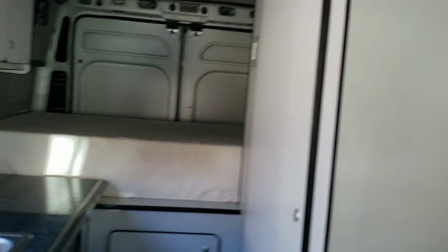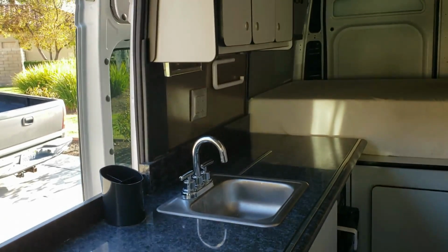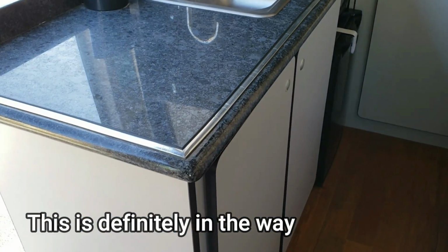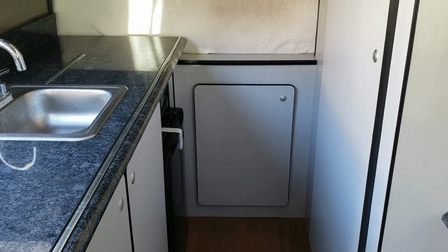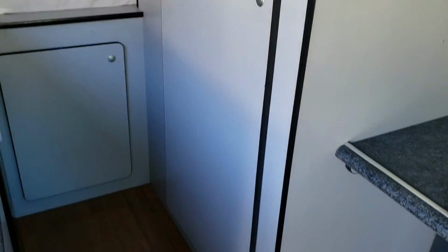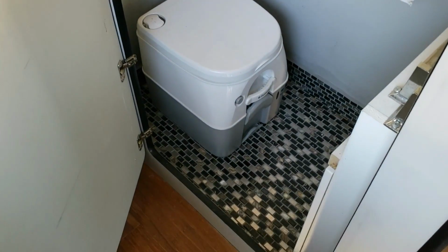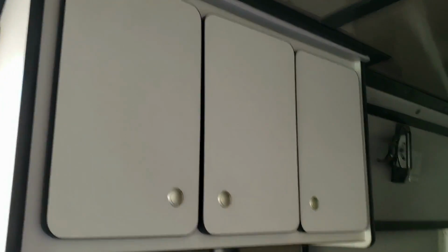Back from the cab area, you can see the kitchenette, which has a sink, some upper cabinets, and underneath cabinets. Looking straight at the bed, it's really high with the under storage. And this right here is the bathroom. It's got a porta potty, storage area, and mirror.